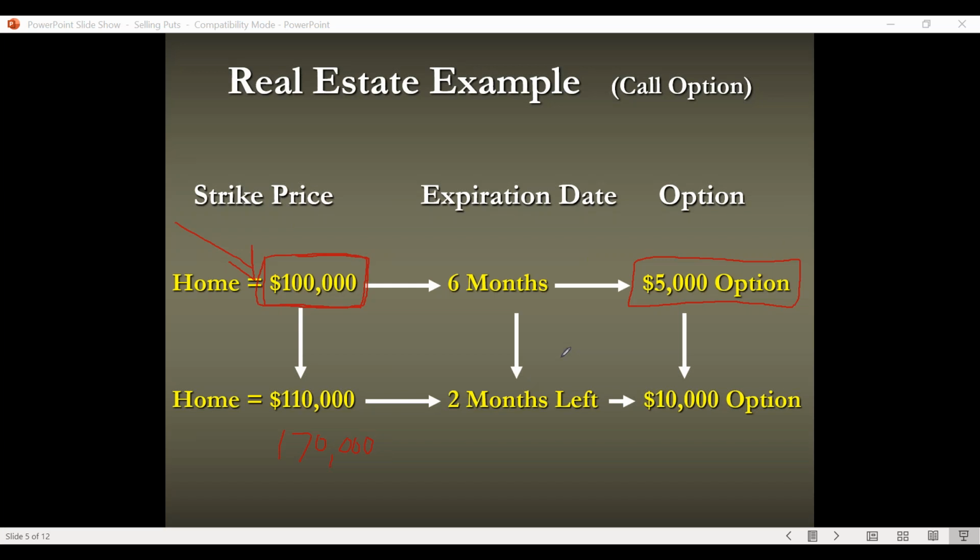If that house dropped in value over that time period, that option buyer is not going to exercise that option. So in that scenario, you would still own your house, and you'd be able to keep that $5,000 premium. Now, this is how covered calls work, the strategy of covered calls. We'll go over that next. But you always have to remember that you're taking on that obligation.